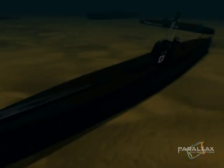The US Navy went about destroying and hiding the submarines. But in a strange twist of fate, they created an underwater museum unmatched anywhere else on the planet. Japan's Graveyard of the Ghost Fleet.